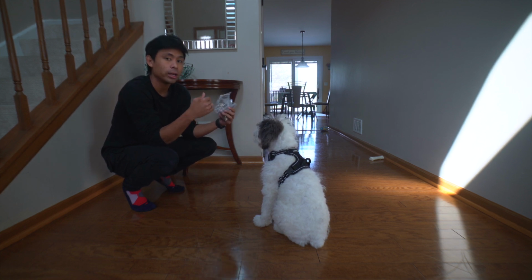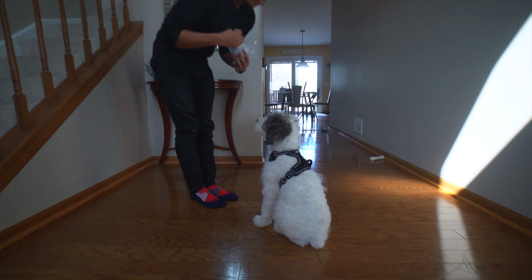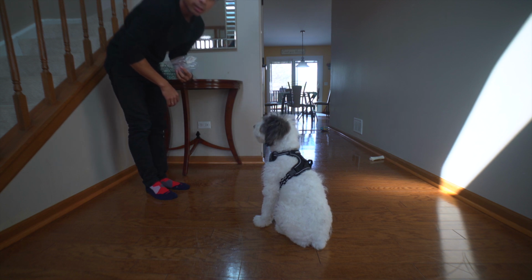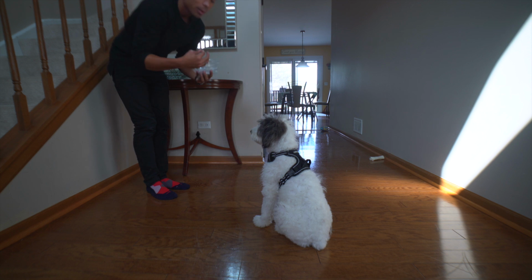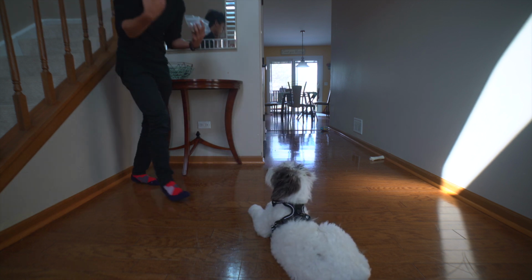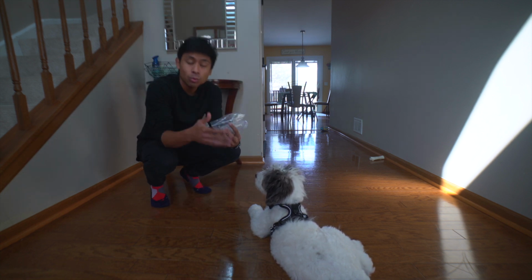So I would walk away, as I'll demonstrate right now. Stay. Good boy. Take one step back, wait a little bit, and he's kind of in that same position. If he starts moving towards me, of course I'm not going to give him the treat, because I'll show him that that's what he needs to do to get the treat. But again, I'll step one step back, stay, good boy. He's not moving. Basically do that until he has stayed somewhat down.